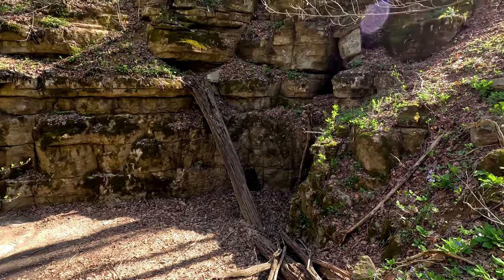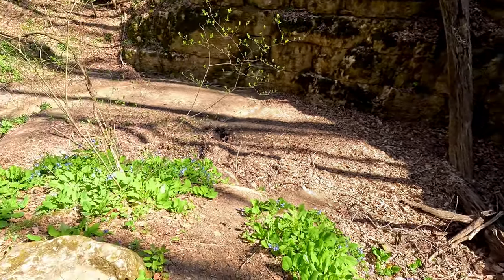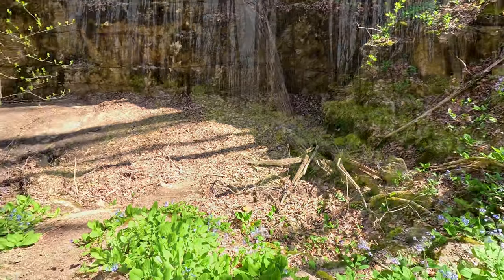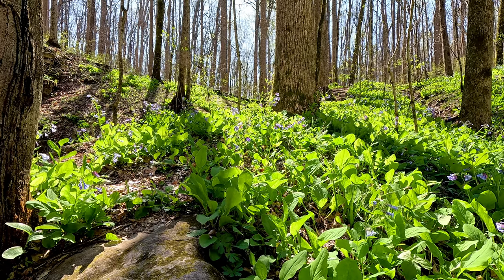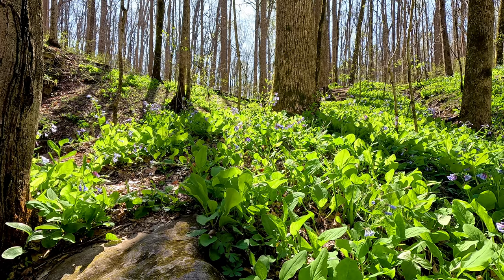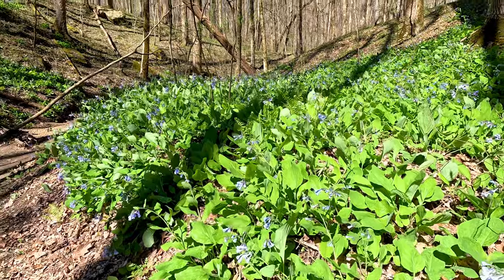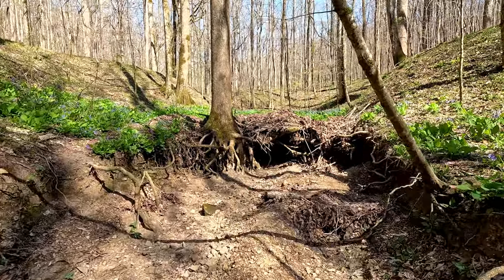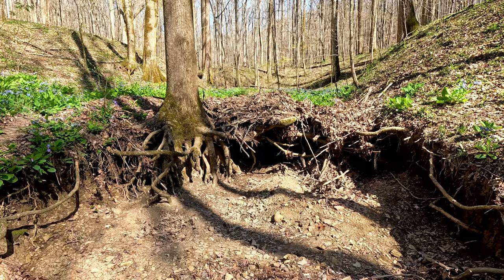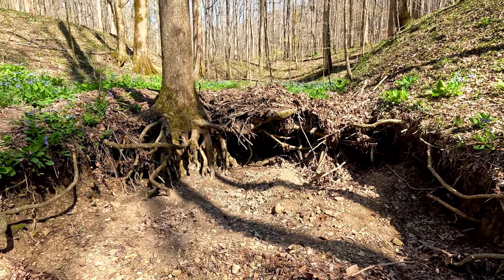Here's one of the sinkholes. So a cave here collapsed at one point, and water runs in here and goes back down into the cave, which is still below us somewhere. There's a bird trapped in here. She's a little scared. I'll back off and go the other way.